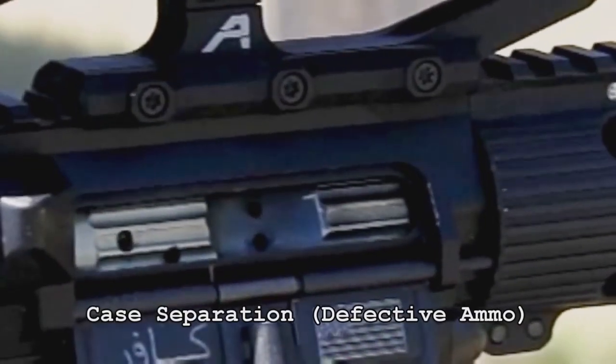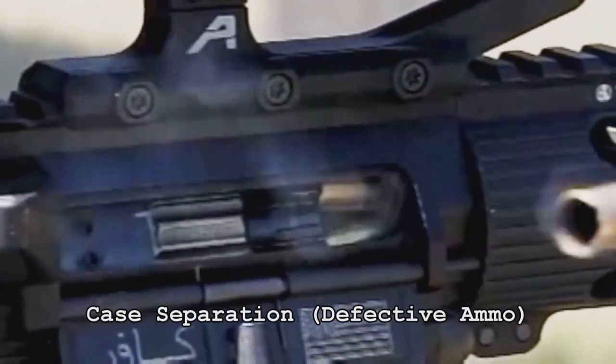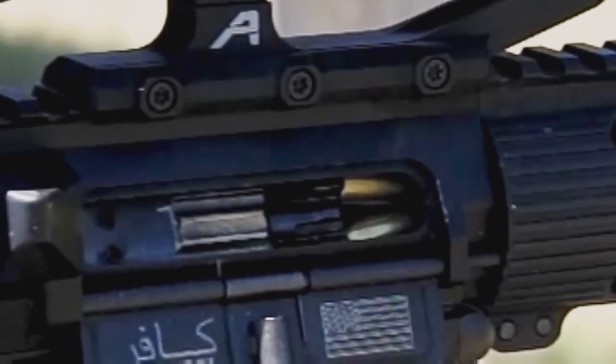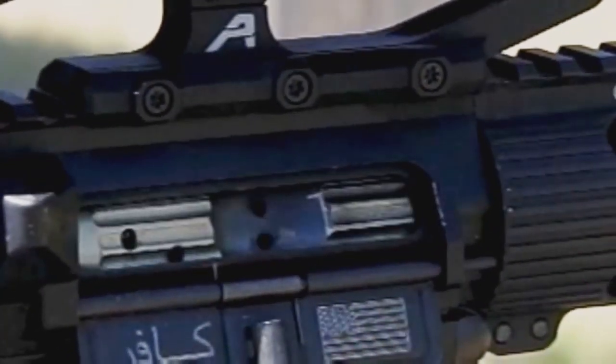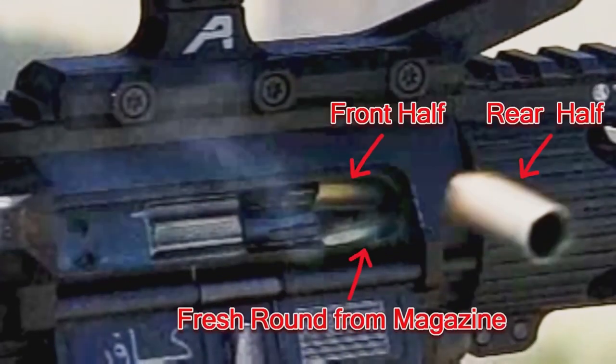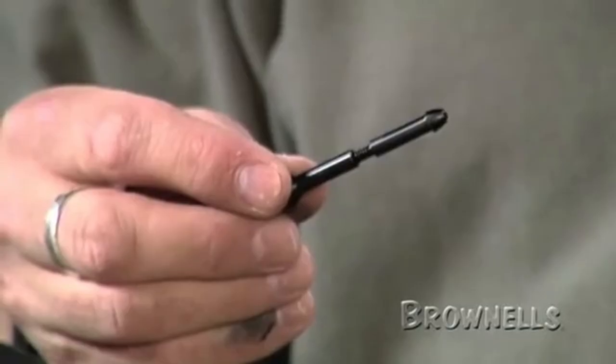This video shows a slightly rarer broken shell stoppage where the forward part of the case is actually extracted from the chamber and can be considered similarly to a double feed. More often though, when the forward part of the case is still in the chamber, typically a broken shell extractor is required and the stoppage is not clearable by any immediate action drill.